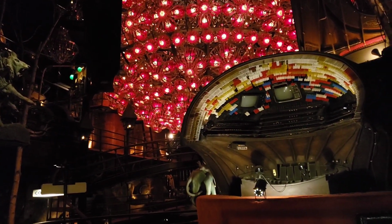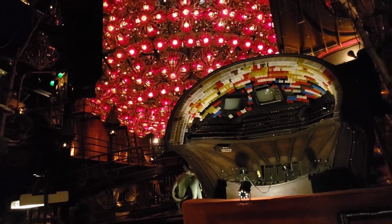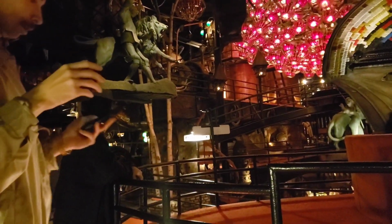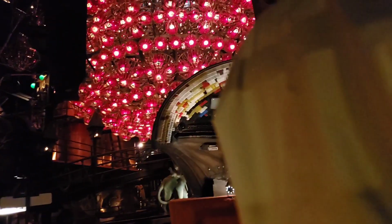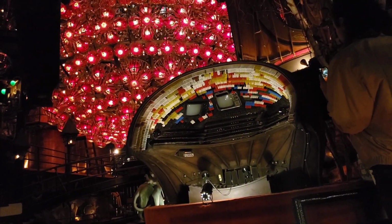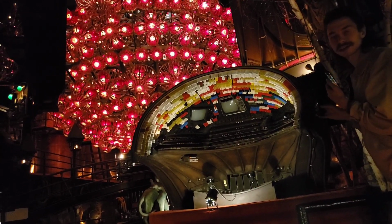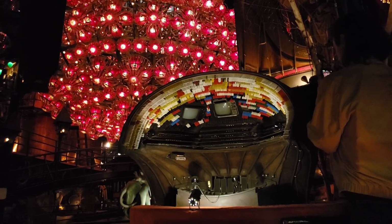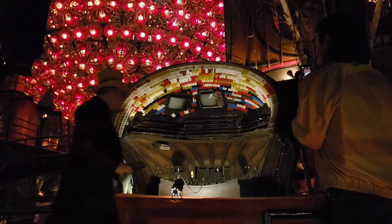Excited. Where's my hat? Who has the top hat? My car has a panic button. Yeah, please get a shot of me up here. I am. It's not gonna sit down on.